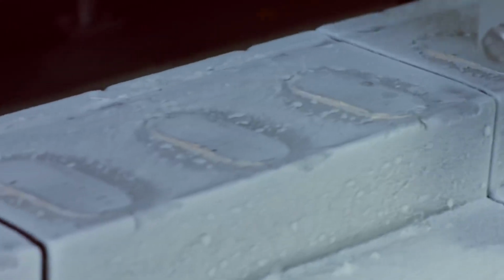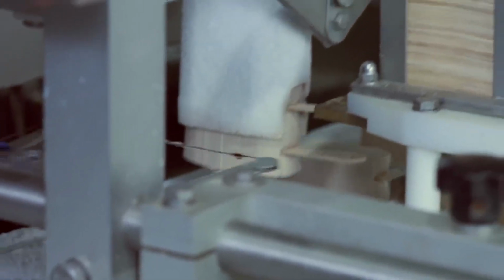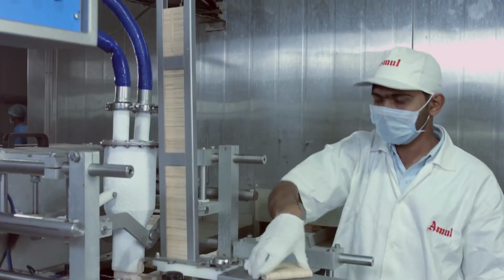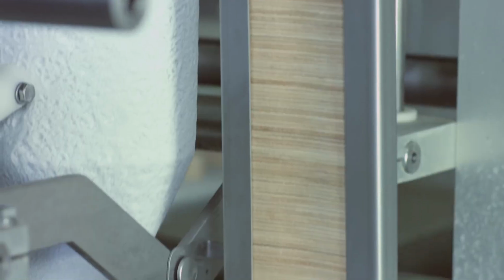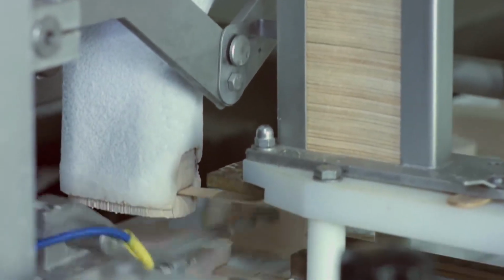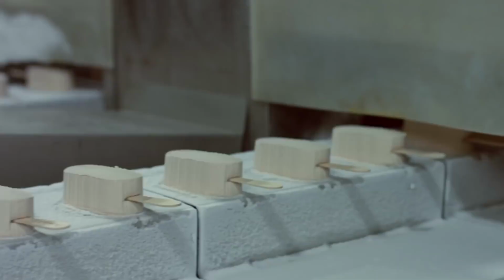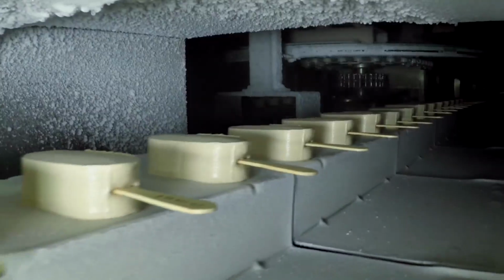Do you know why wood sticks are used in ice cream? Maybe it's cost effective? Apart from being cost effective, wood sticks are bad conductors of heat. Also, they provide a little friction so the ice cream doesn't slip out when we enjoy it. Also, it is biodegradable. Wow, I am learning a lot. Before we could blink an eye, the stick was already placed in the ice cream bar automatically.